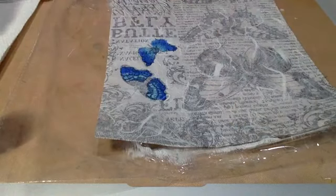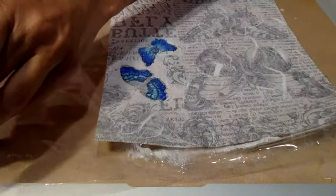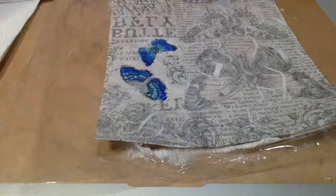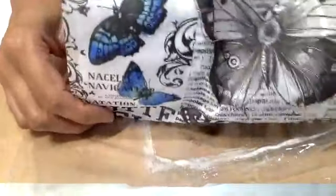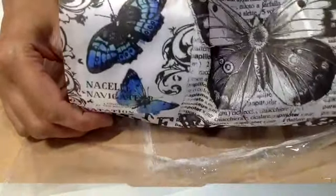Okay, so let's have a look at that. Put that aside, and let's have a look. How is it looking? Okay, so there you have two watercolored butterflies, and you can see them there. I quite like those colors because those colors are in the blues on here.